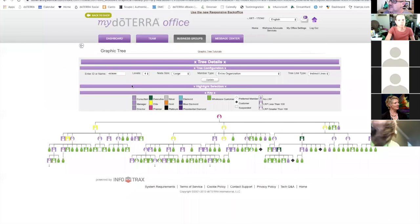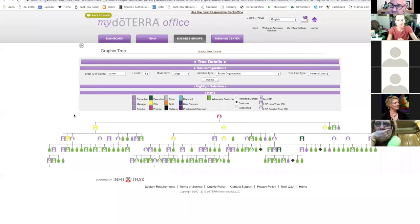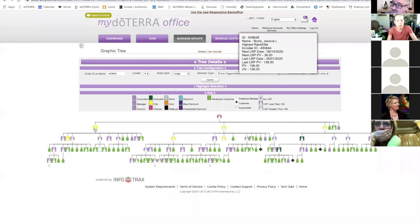So here's the deal. It's going to show you the first person on top, and it's all color-coded. She's a premier. That's going to turn silver by the end of the day today, and I'm so excited. Here's what you want to look for in your graphic tree, guys. You want to look for circles. Circles mean they're on an LRP of 100 points or more. Square means they're on an LRP of less than 100 points.